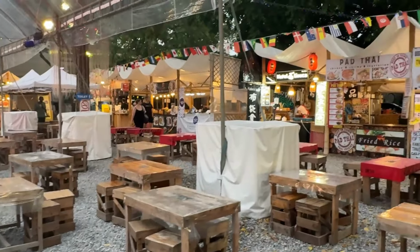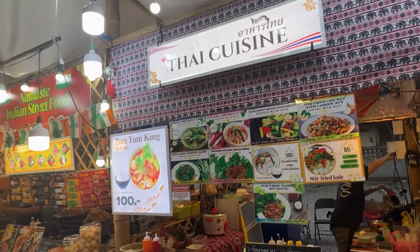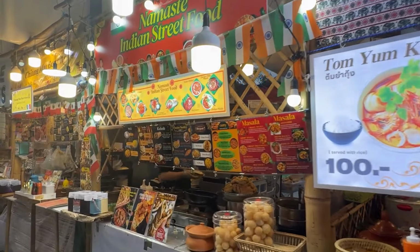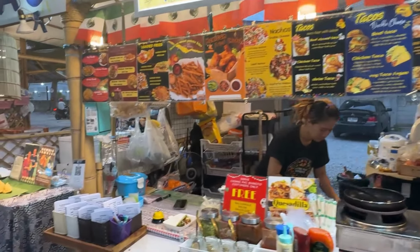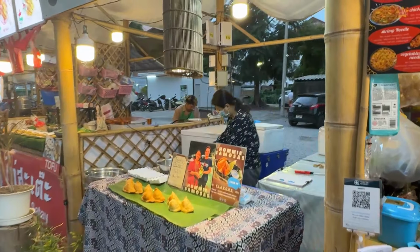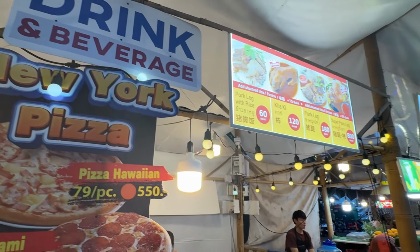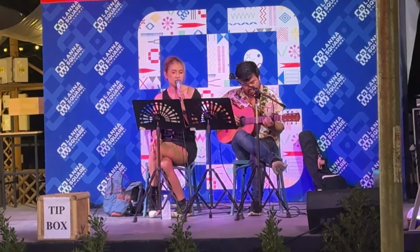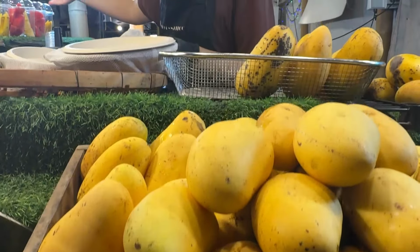So even though we took off on foot this evening, I had no intention of walking back to the hotel. I thought we would take some sort of either a Bolt, a taxi, or a tuk-tuk. But I'll show you some of the food stands here, something for everybody. Food was good. I ended up just having ice cream, because we had eaten at the diner already. So I think Lon got some fruit, and I got some ice cream. The singer was very good. It was a nice evening.